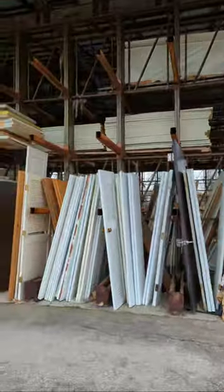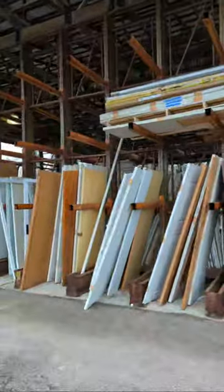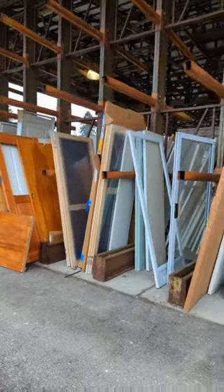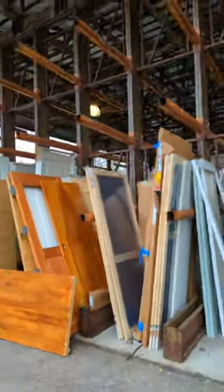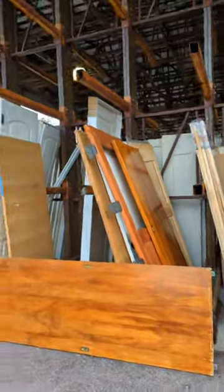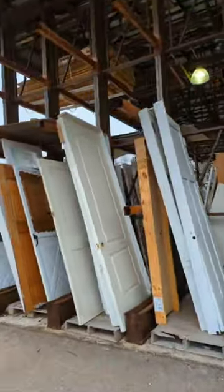Different size, different styles, different condition, doors. We ask, please do not call and ask, hey, do you have the size? Because we don't have the staff to meet the requirements. So just come on down. We do have measuring tape at the front desk that we can loan out, so you can measure yourself.